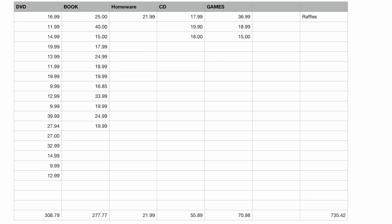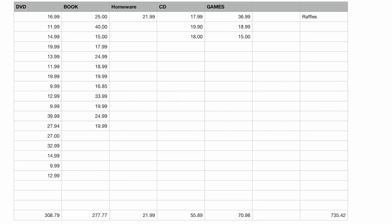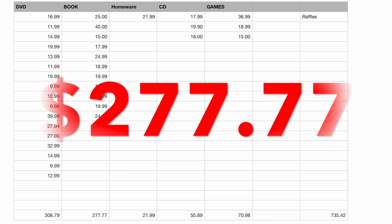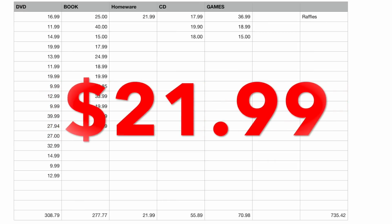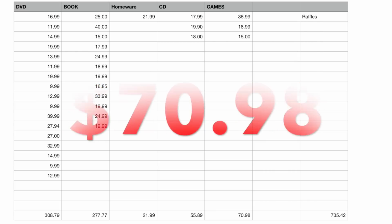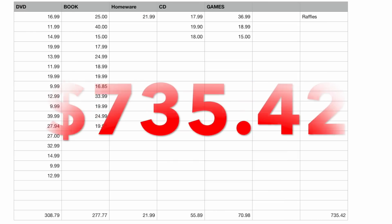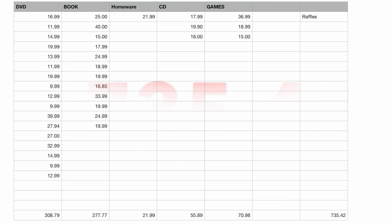DVDs, books, homewares, CDs, and games. So at the moment, I've sold 36 items in the last 11 days from the haul. The DVDs have sold the most of. So as you can see, I've sold $308.79 worth of DVDs, $277.70 of books, $21.99 in homewares, $55.89 in CDs, $70.98 worth of games, taking it to a total of $735.42.